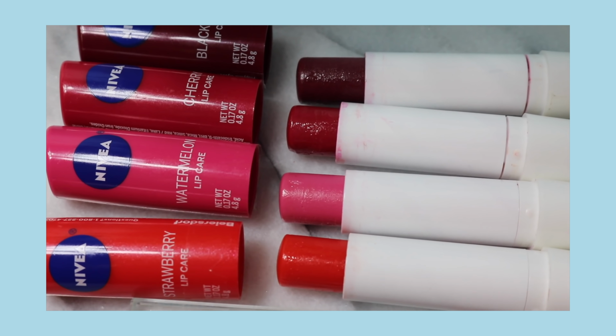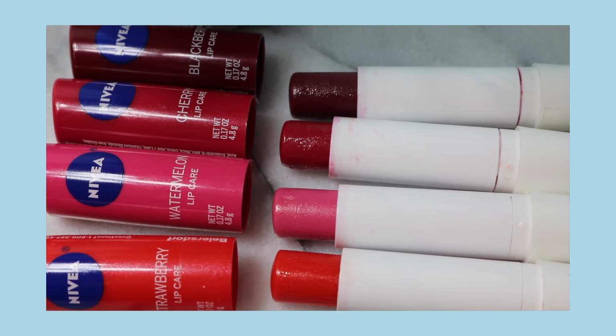Okay, let's move on to lips. I've talked about these before. These are the Nivea Lip Care. I bought them in a kit off Amazon. I love every shade. They're very moisturizing. I just keep them close to me.